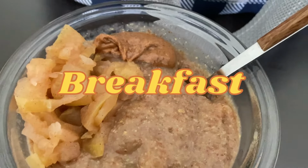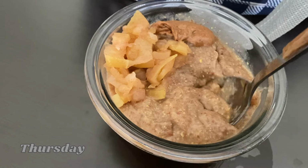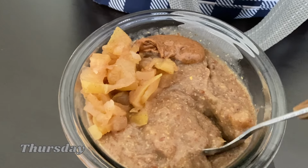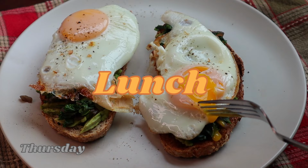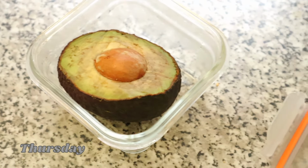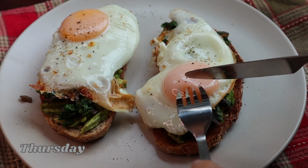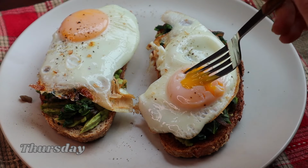Moving on to Thursday. Again, I was in the clinic pretty early, so I just took more of that leftover oatmeal, topped it with some of my stewed apples and a little bit of almond butter again. And then for lunch, I just made some more avocado toast. Now that I'm watching this, I'm realizing I'm having a lot of avocado toast this week, but we had a lot of avocados, so what are you gonna do?